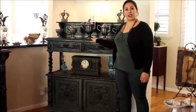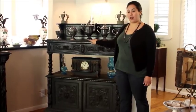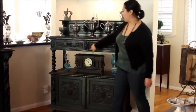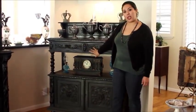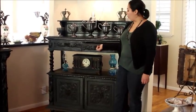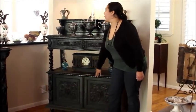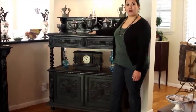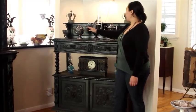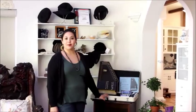So here we have a piece very similar to the hutch. It's also ebonized and in the same aesthetic movement style. It has, as you can see, the fairy figures that we talked about with the other ornamentation of vegetables and floral patterns. It has two pull drawers as well as the cabinets on the bottom here. And on top of it, we have a lovely silver-plated coffee set with waste basket, sugar, creamer, and the two pitchers here in the center.